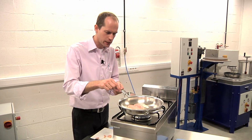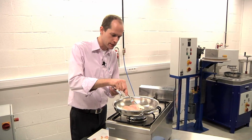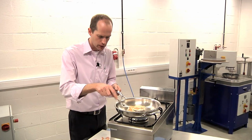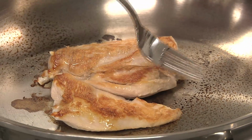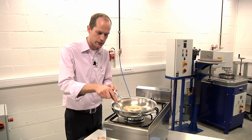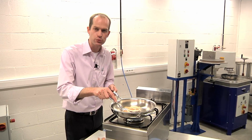Let's check if we can take off the chicken easily. Oh yes, that's very easily done. And you can see how even the browning is on every area of the chicken. This is indicating a very equal heat distribution all over.